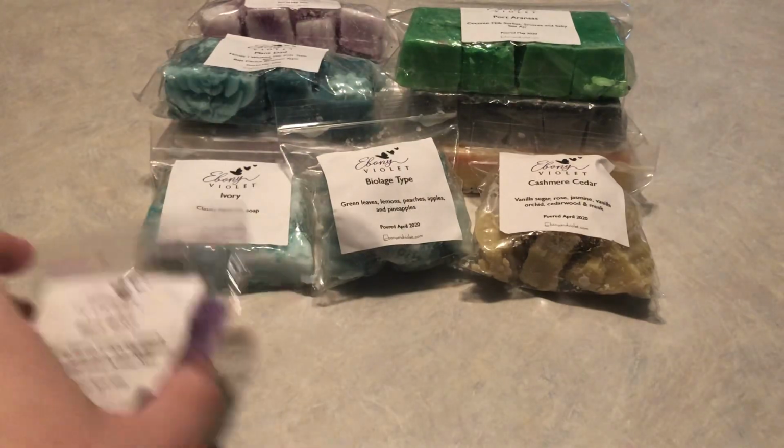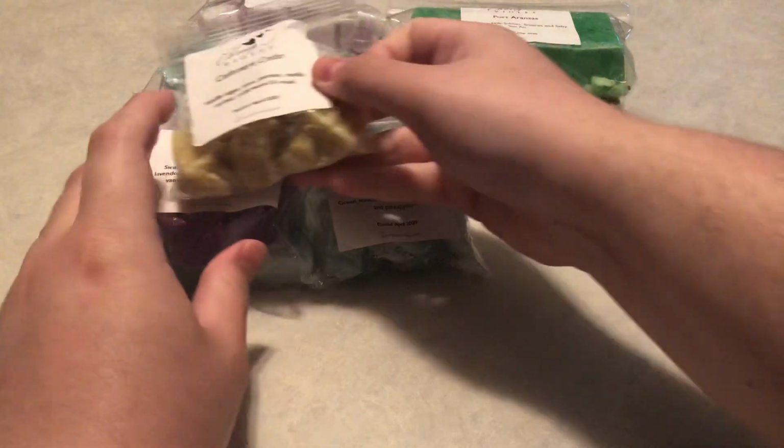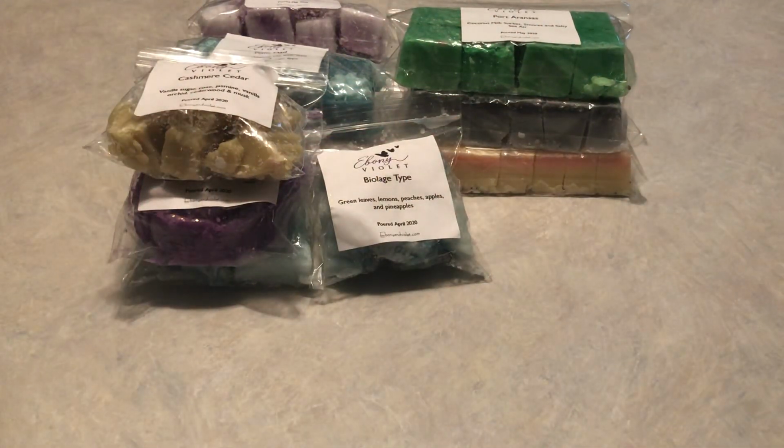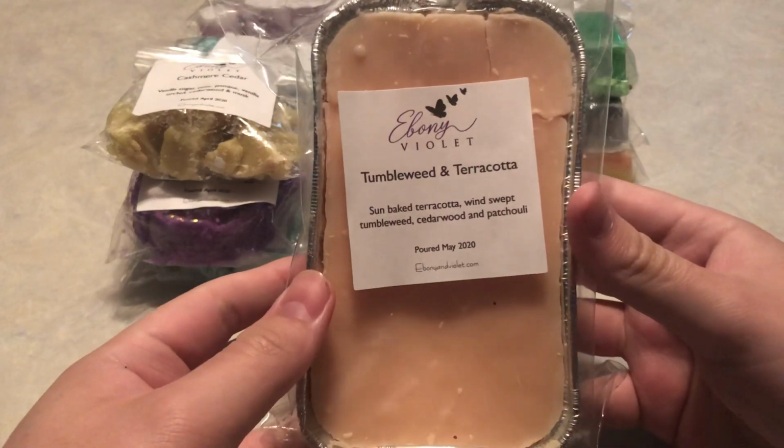And that one I'm excited to talk about because if you know anything about Little Black Dress, I think the oil's been around for a while, but I do know that Bath & Body Works had a body care of Little Black Dress, and it was really good, and I miss it a lot. This one is like a full-size loaf in Tumbleweed and Terracotta.